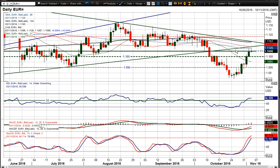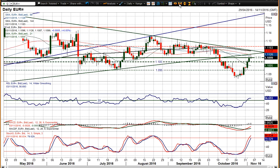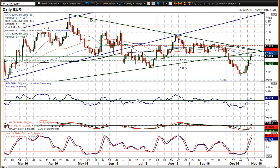I think if it clears that 111 figure on a closing basis, we could see further gains up towards the highs of this downtrend, which is around about 1180, 1190 at the moment. That is a downtrend that links all these highs back to April. So it is interesting that we're seeing this continued recovery.